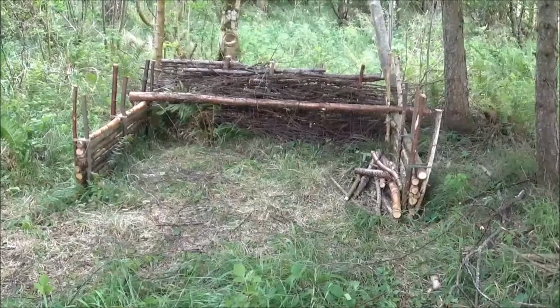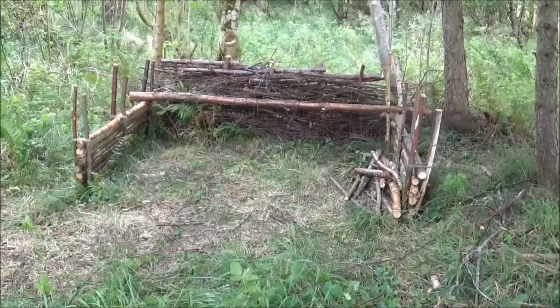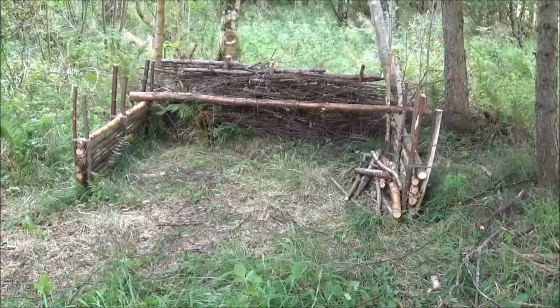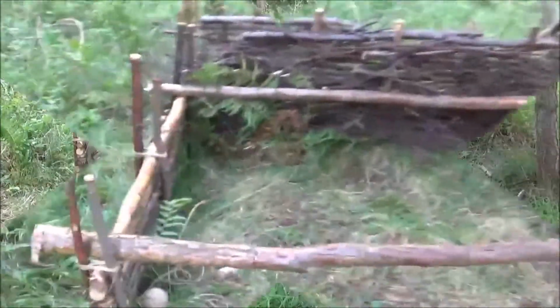So there you go. There's the back wall finished, ready for the roof to go on. I'll get myself away into the woods and see if I can find myself a couple more cross supports for the bed. I'll get back here shortly.